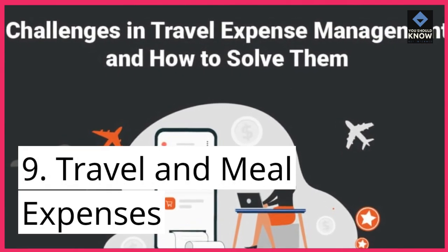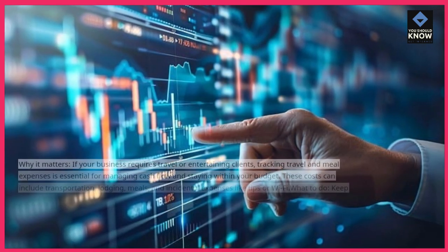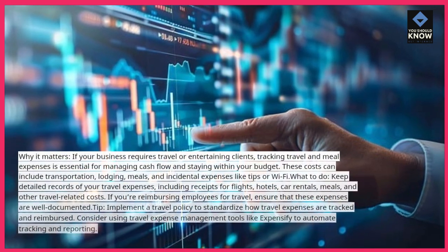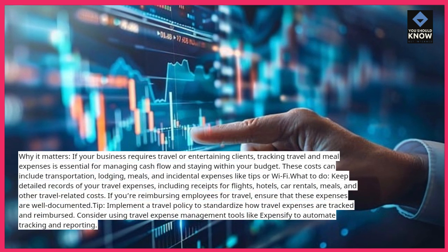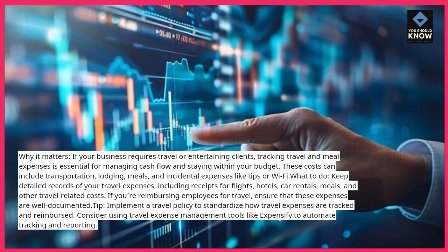9. Travel and meal expenses. Why it matters. If your business requires travel or entertaining clients, tracking travel and meal expenses is essential for managing cash flow and staying within your budget. These costs can include transportation, lodging, meals, and incidental expenses like tips or Wi-Fi.